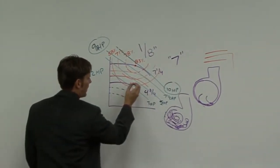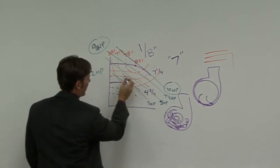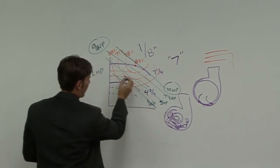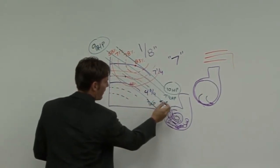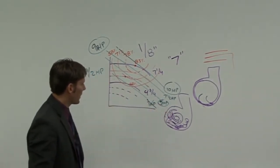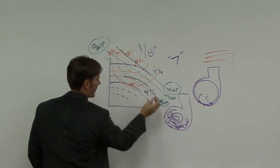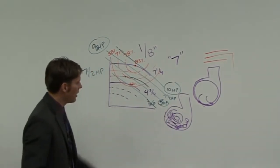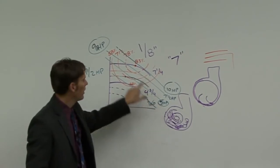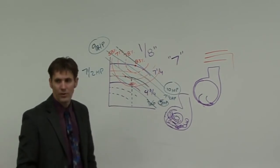If I'm operating way down here, on this curve that's being drawn right here, at that point, then I don't want to use a 3 horsepower because I would overload that. But I could use a 5 horsepower. A 5 horsepower looks pretty good. But at some point, I cross that 5 horsepower and I start to approach my 7.5 horsepower. So this pump curve will overload a 5 horsepower motor at a certain flow rate. Once we hit a certain flow rate, then we're going to start to overload that motor.